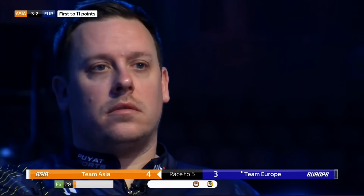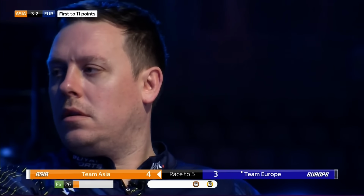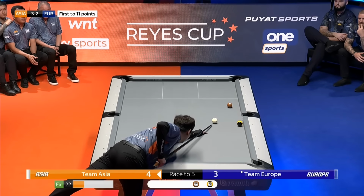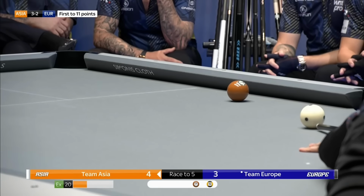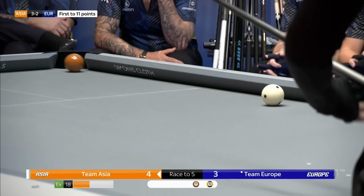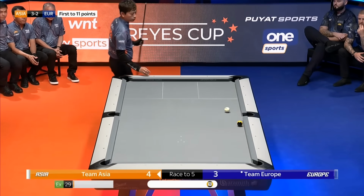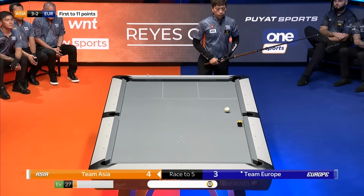Almost there. Oh, boys looking on as his team stand two balls away from a losing start to day two. And it's swung one way and the other so far this Reyes Cup. There's never been more than a point in it either way.